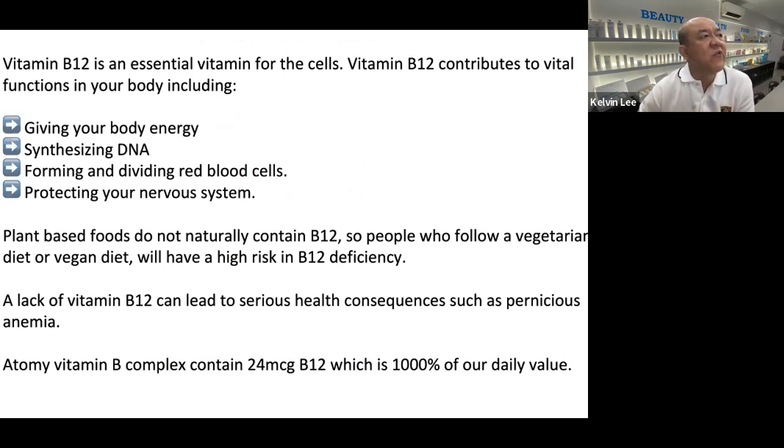Okay, I want to highlight here, for those people, let me read through. Vitamin B12 is an essential vitamin for the cell. Vitamin B12 contributes to vital functions in your body, including giving your body energy, synthesizing DNA, forming and dividing red blood cells, protecting your nervous system. Okay, so plant-based food does not naturally contain B12, right? So people who follow a vegetarian or vegan diet will have a high risk of B12 deficiency. Look at here. Take notes, for those people on a vegetarian or vegan diet. A lack of vitamin B12 can lead to serious health consequences such as pernicious anemia. All right, lack of blood.